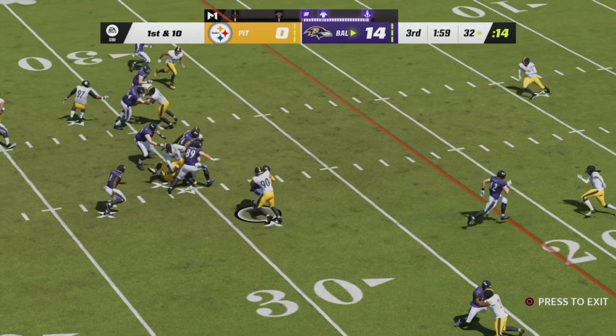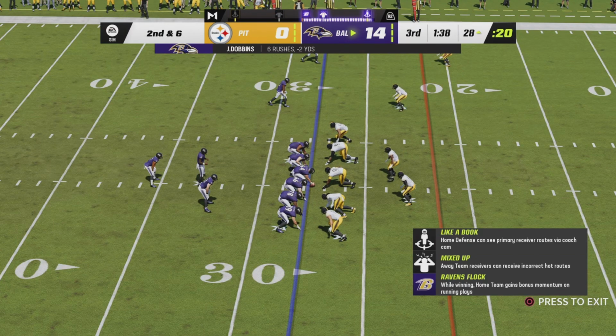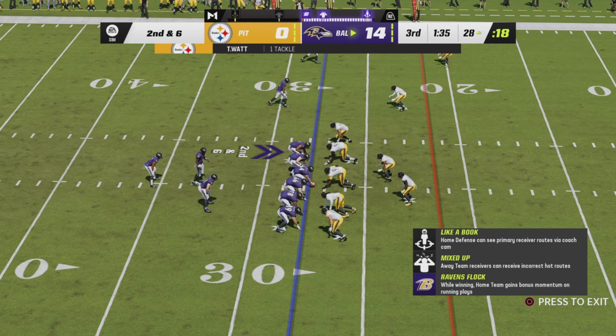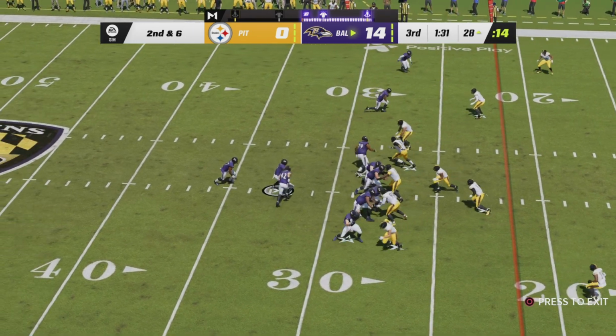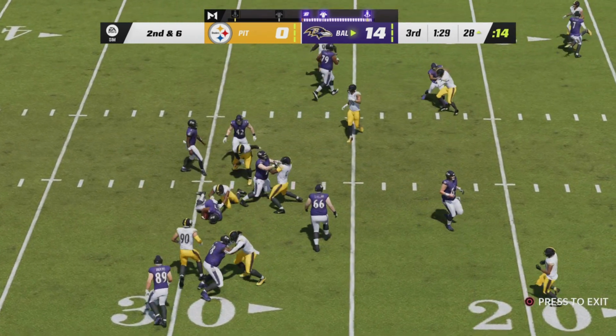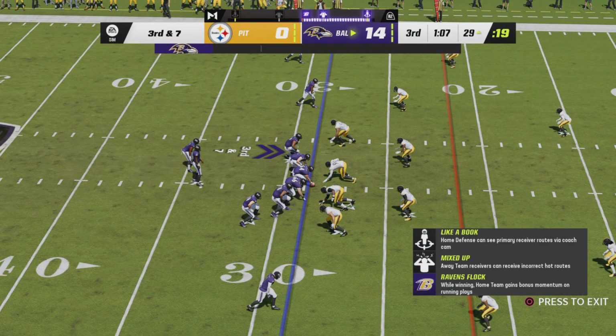On 1st and 10, it's Dobbins. And he works his way forward to pick up 4 yards there. 2nd down. Now Dobbins again on second down. And he is met quickly in the backfield. Down he goes, folded like a lawn chair.